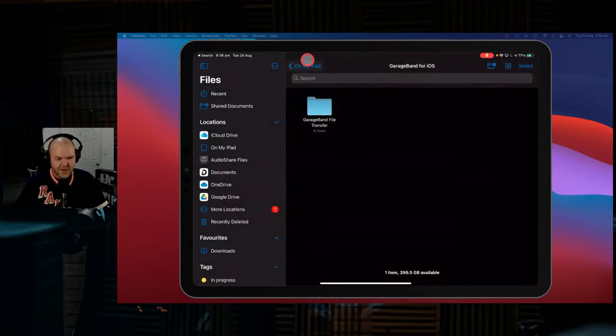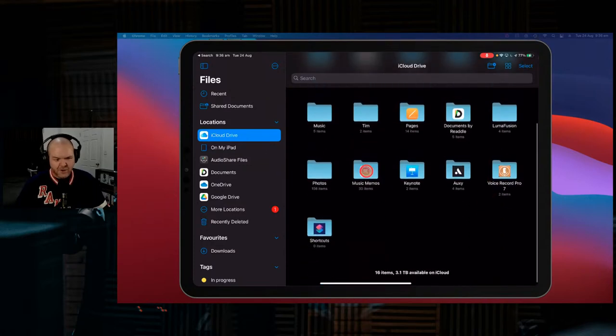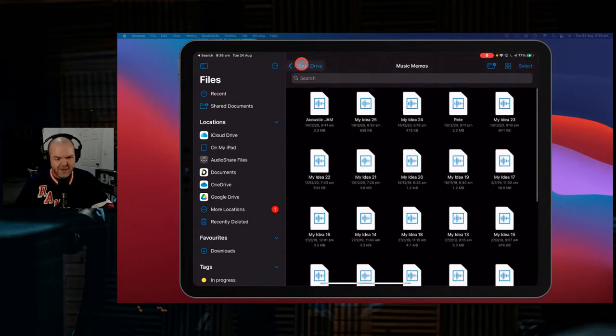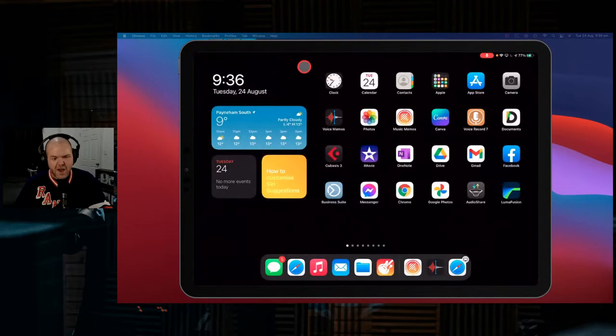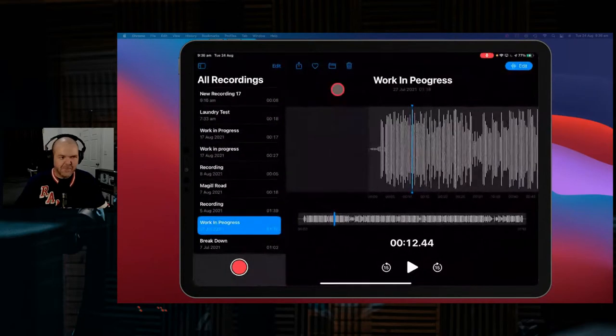So if we came out here, we could go to my iCloud Drive and your Music Memos actually get stored in their own separate folder here. It seems to hide things here with the Voice Memos. It seems to hide them somewhere else, so we don't actually have access to get to them directly. So there you go. I just thought that was interesting to explore the Voice Memos app in iOS because I hadn't tried it again before.